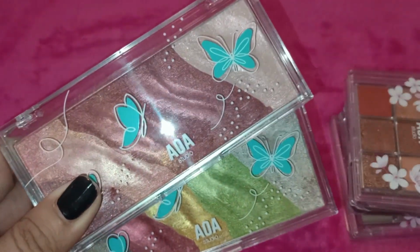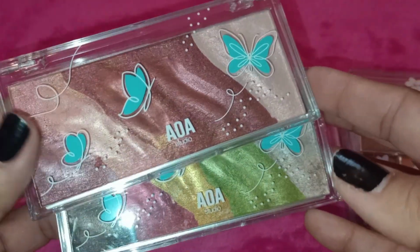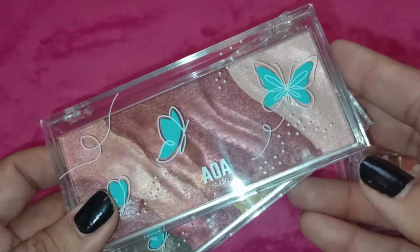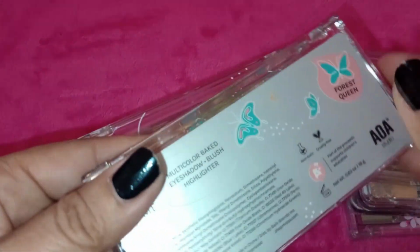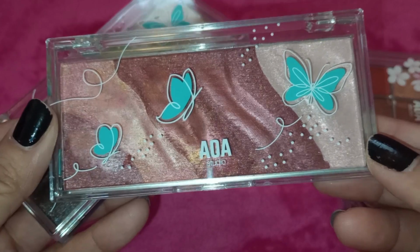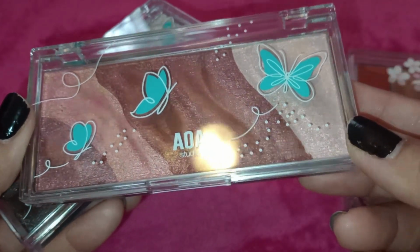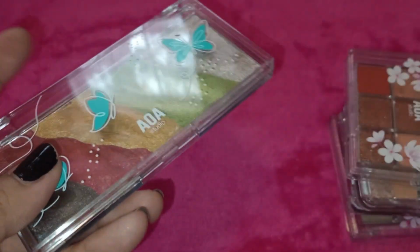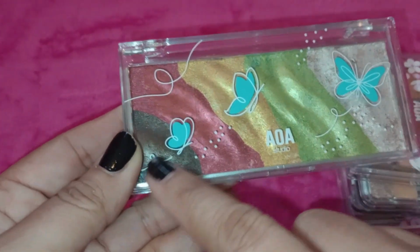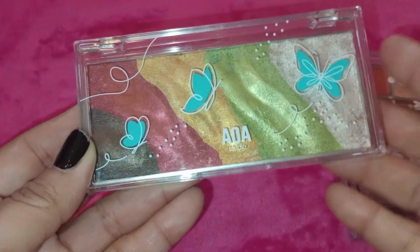These 2 are from the Fly With Me collection. These are actually like highlighters and shimmer palettes. The formula in both of these is really, really pretty. This one is Forest Queen. Very pretty, like pinks, rubies, and champagne golds in here. And then this one is Emerald Peacock. These shimmers right here, these 3 in the middle, oh my god, they're so pretty.